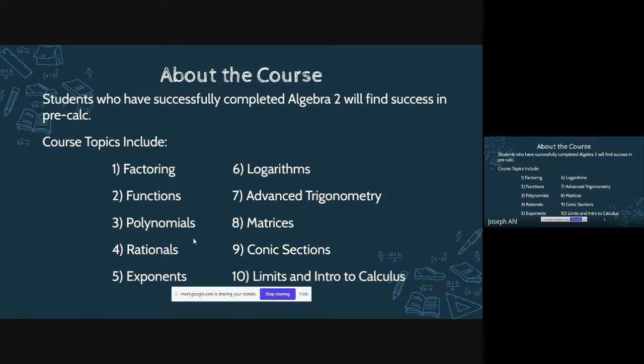So factoring is a topic that definitely they've learned in prior years of math. We certainly extend that idea and build upon some of the skills within factoring in this course. Functions will be something they're very familiar with, polynomials, and we eventually get into some topics like advanced trigonometry, matrices, conic sections, and then an intro to calculus that really are brand new for them.